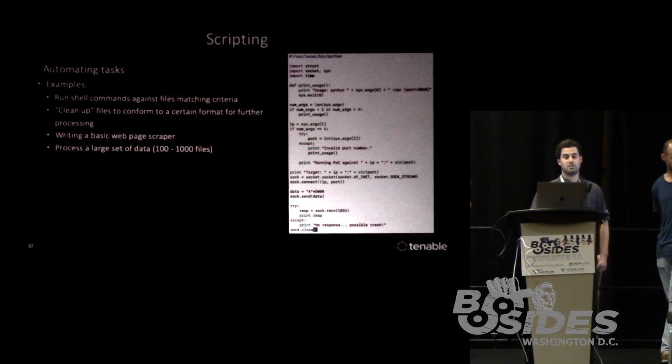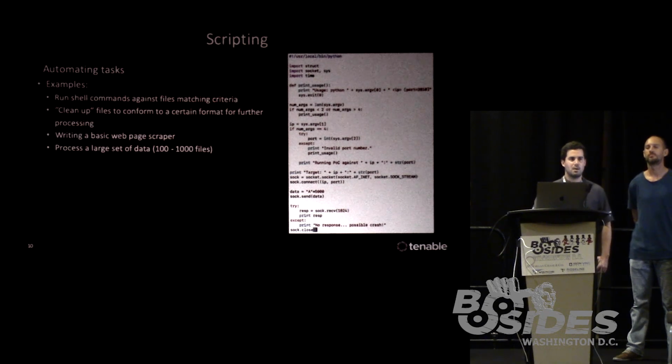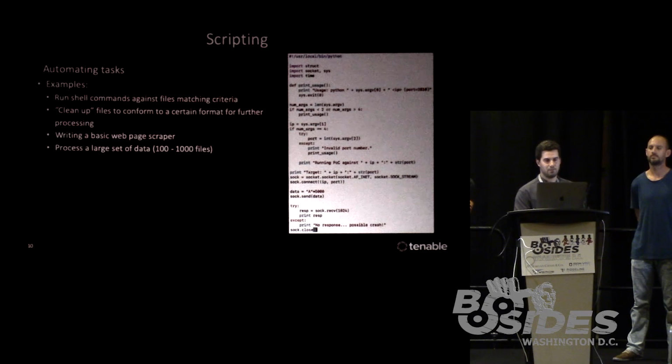Going back to automation, scripting is essential. That makes us more efficient at processing large data sets. Maybe you want to write a web scraper, something like that. But if you can automate your processes, you're going to save lots of time down the road.